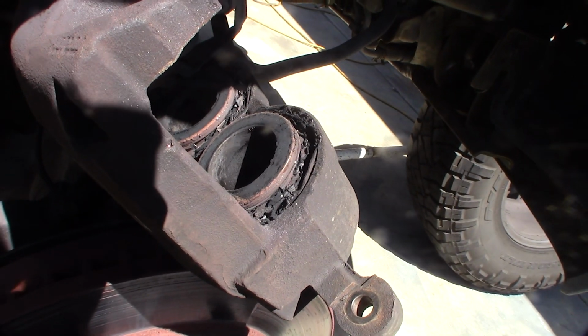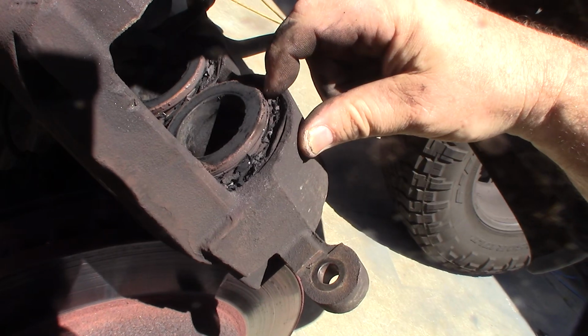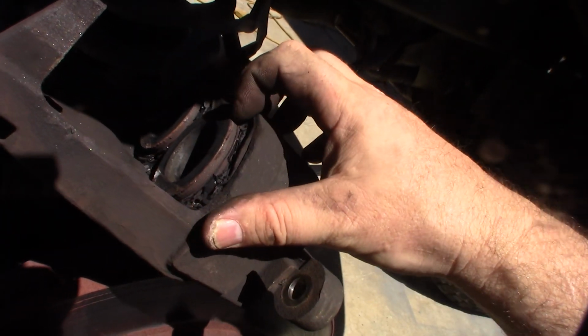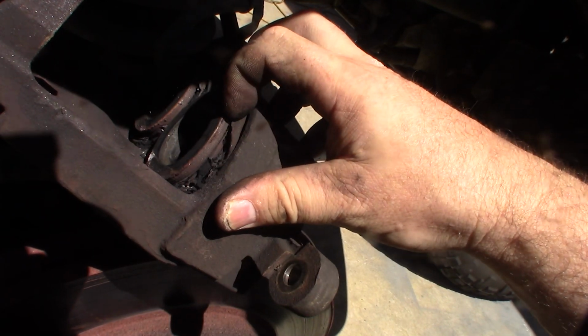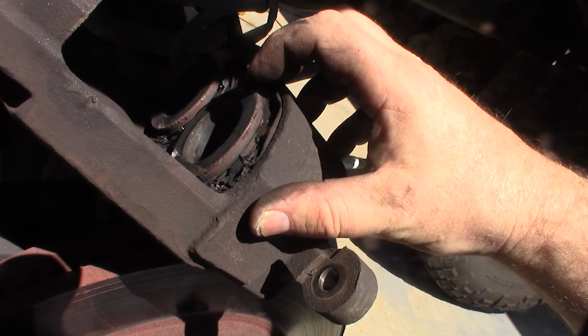But take a look at this thing. Look, these are the seals right here, right? They're just ash. Look at that. I hope I didn't warp my rim. But yeah, it's just totally gone. I mean, I bought the seal kit, so wow. Well, I'm going to take these apart.